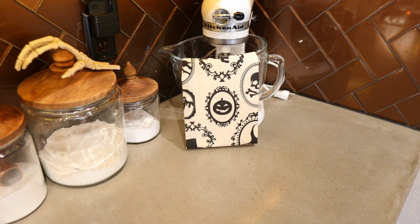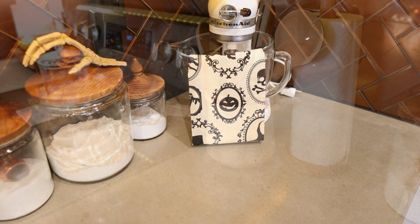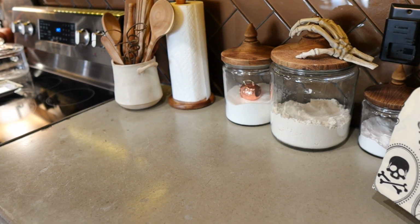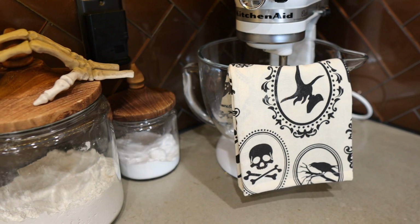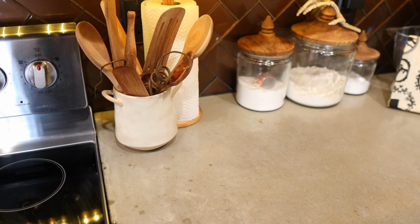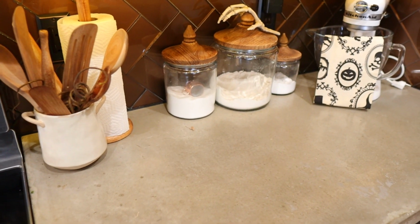Now in this corner of my kitchen, I just added this kitchen towel to my KitchenAid, a cute little skeleton hand on top of my flower container, and that is it. I just have some other pieces up here, but pretty simple, but I still love how it turned out.